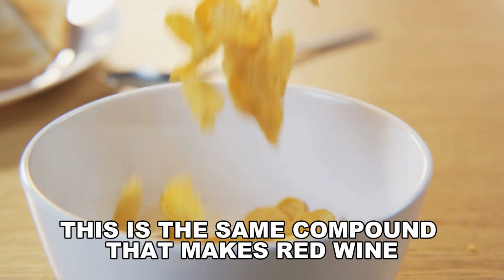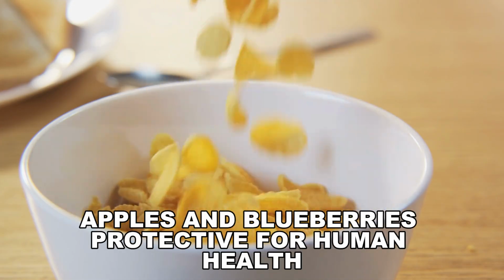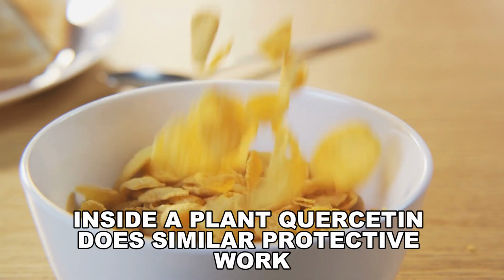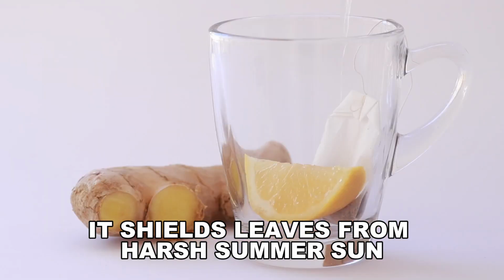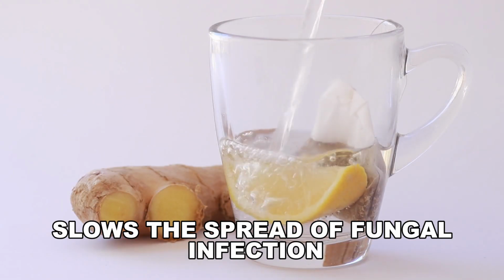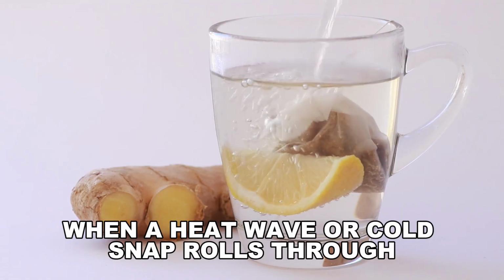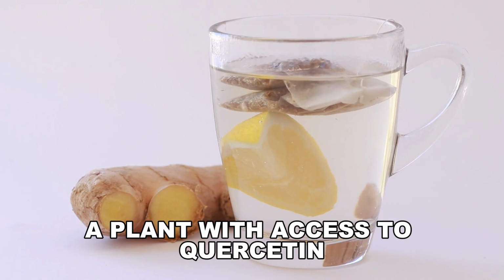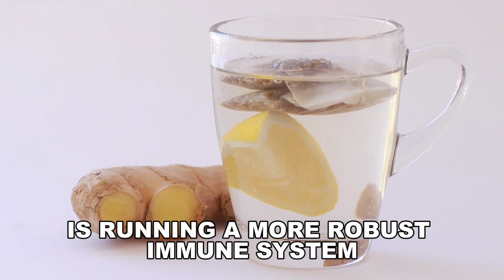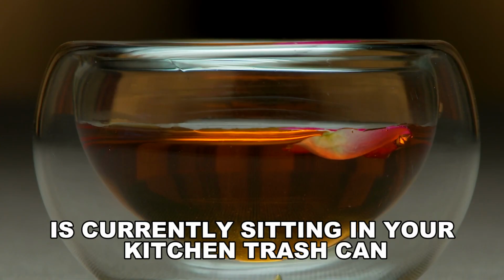This is the same compound that makes red wine, apples, and blueberries protective for human health. Inside a plant, quercetin does similar protective work. It shields leaves from harsh summer sun, slows the spread of fungal infection, and steadies the plant's internal chemistry when a heat wave or cold snap rolls through. A plant with access to quercetin is running a more robust immune system than one without it. And the source of that quercetin is currently sitting in your kitchen trash can.